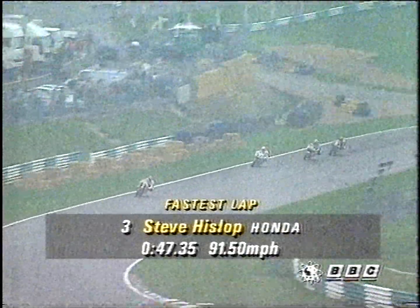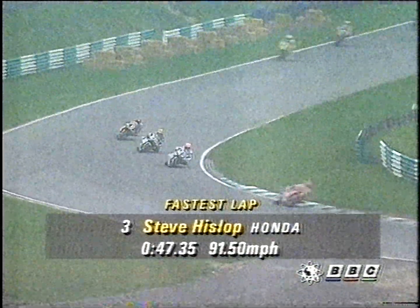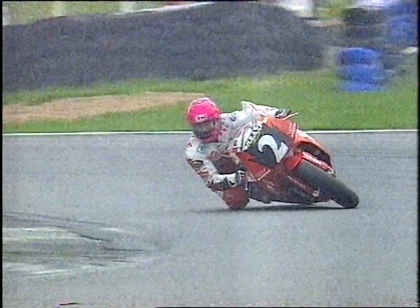But contrary, Steve, to what you said, Hislop appears to be on a charge. Completely contrary. I said Steve Hislop wouldn't be going as fast, but he's now set the fastest lap of the race. But I am very, very surprised, because we really didn't see anything of him in the first race. And in fact, he's had an appalling season. He's absolutely done nothing. But now it's the end of the season. Maybe he's trying to keep his job for next year. So Steve Hislop just set the fastest lap and in 2nd spot.